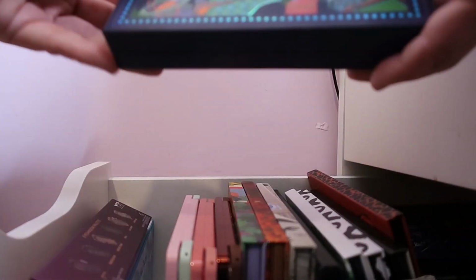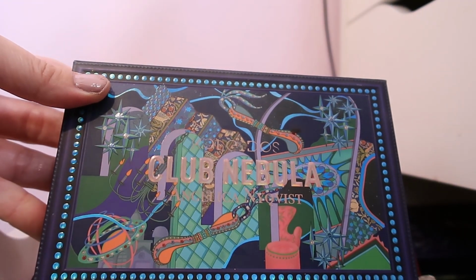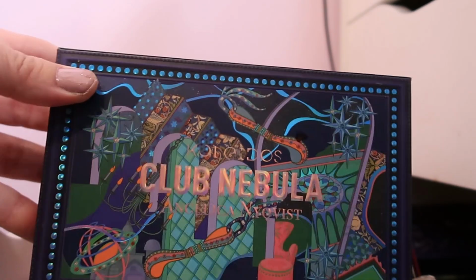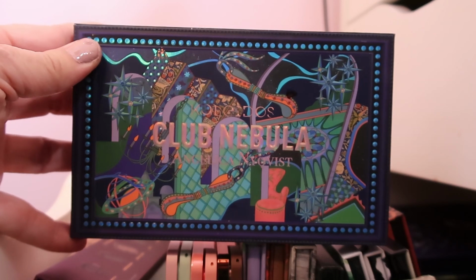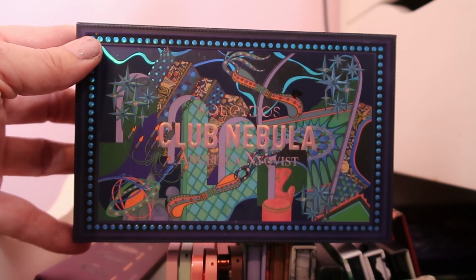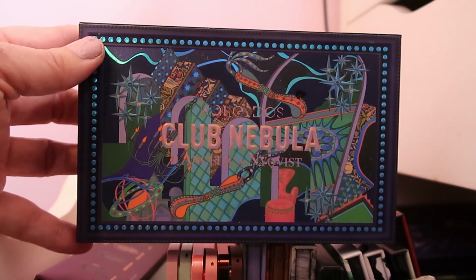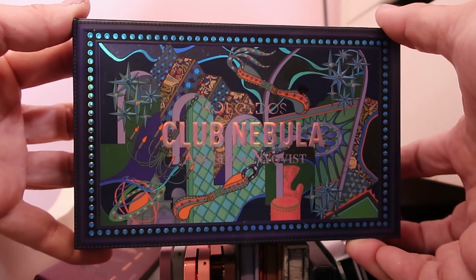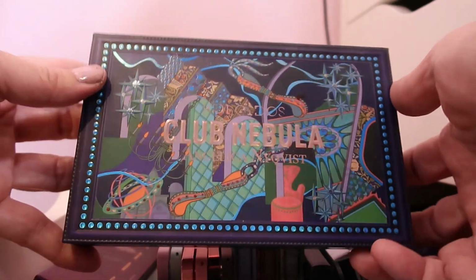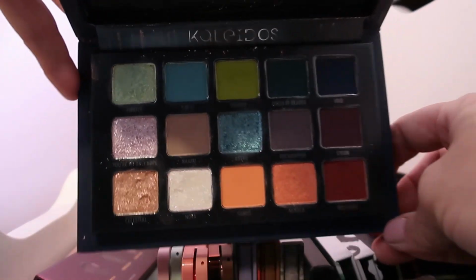And this is the second palette that I bought, and this is the reason why I even heard of Kaleidos. This is Club Nebula in collaboration with Angelica Nyquist, one of my favorite YouTubers or content creators, and she did a collaboration with Kaleidos and came out with this palette. I bought it, and Astro Pink, and if I'm not mistaken, I also bought an eye primer. So this is the only time I ever bought anything from Kaleidos. Look at the packaging, just gorgeous, and it opens like a book. This one is out of stock, of course. It was, you know, a collaboration.